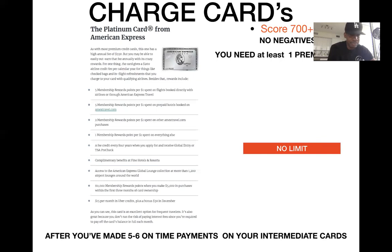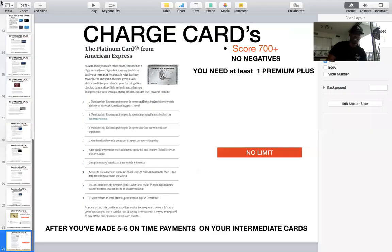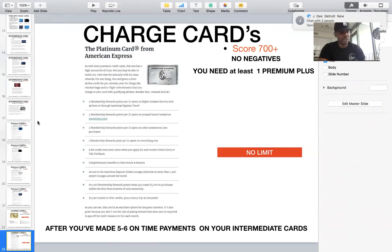All right, so now that we've established our starter cards, our starter plus cards, our intermediate cards, we've established all the cards that we have. I want to give you another bonus. Another bonus is, if you can, apply for Navy Federal Credit Union.